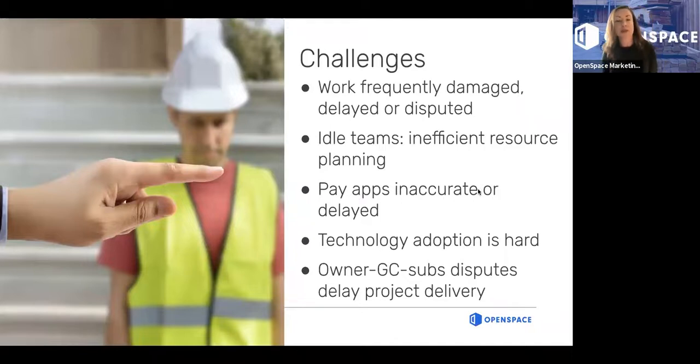Now, what we've heard from some of our trades customers is that you're bearing the brunt of a lot of communication disputes and issues. Manual photo capture with cell phones, or even automated solutions, makes it really difficult to keep organized and to find the files to help back your work up in these disputes. So you're frequently blamed for damaged, delayed, or disputed work.